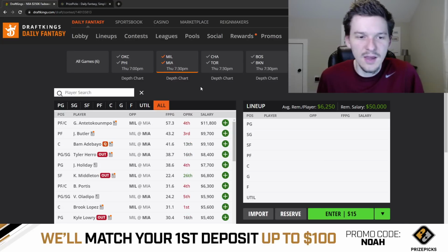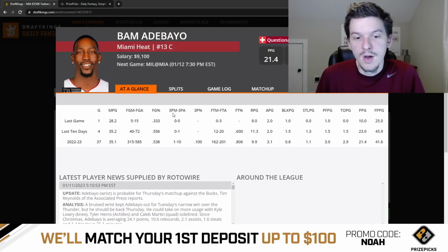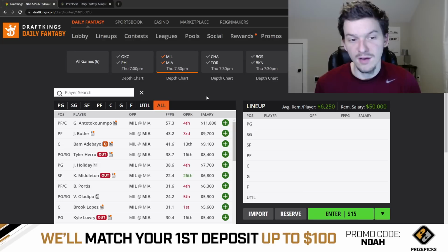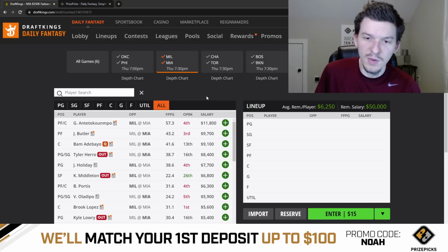So for Miami today, Tyler Herro's already been ruled out. Kyle Lowry's already been ruled out. Bam Adebayo is probable, so he's expected back for this game. Without Herro, without Lowry, we can expect a really big workload for both Bam and Jimmy here. Jimmy is really expensive, 9,700.